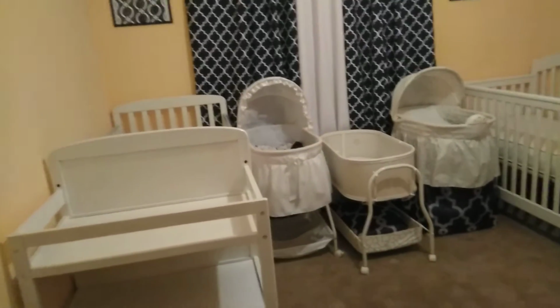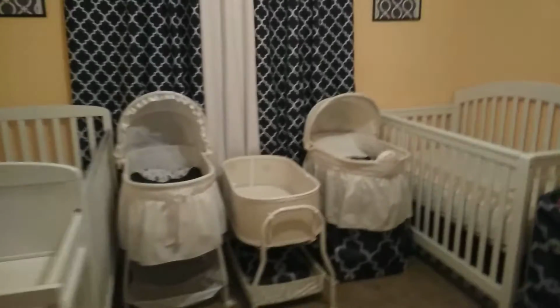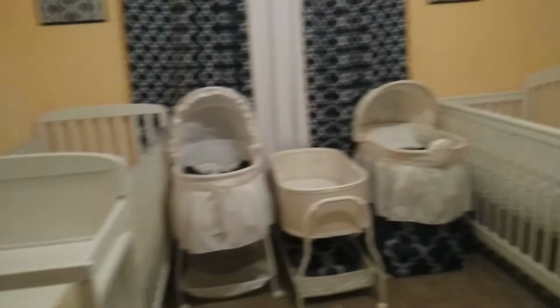I finally finished painting out the second bed. It literally took me 3 weeks. I didn't even realize that much time had gone by. I stopped and I did not get started back. So it literally took me 3 weeks to finish painting out the second bed. And it turned out great, of course. I just finished painting it yesterday.